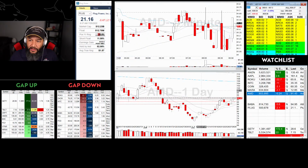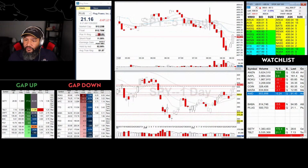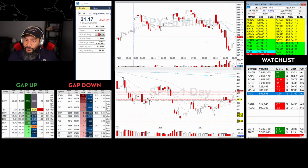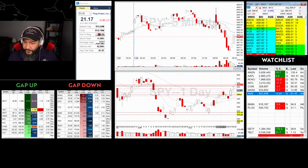How is the SPY doing? How are the numbers treating the SPY so far? So we got a little bit of a drop here, recovering now towards the VWAP there. Yeah, so we're still up here. Hopefully we can continue to push higher here, get in a nice little flow there.